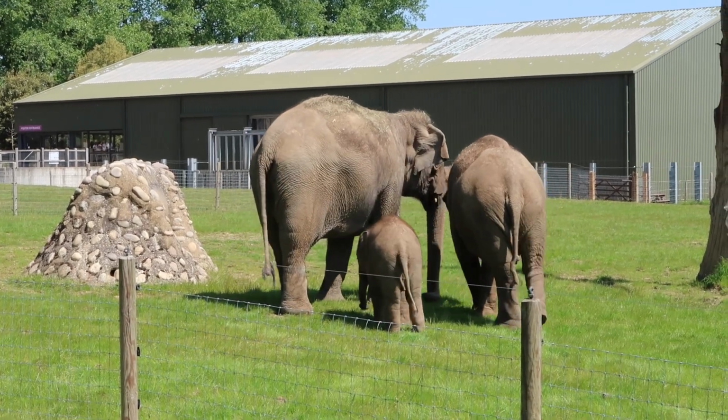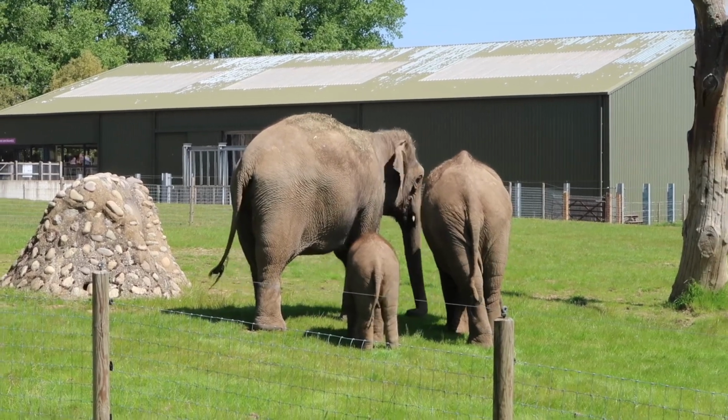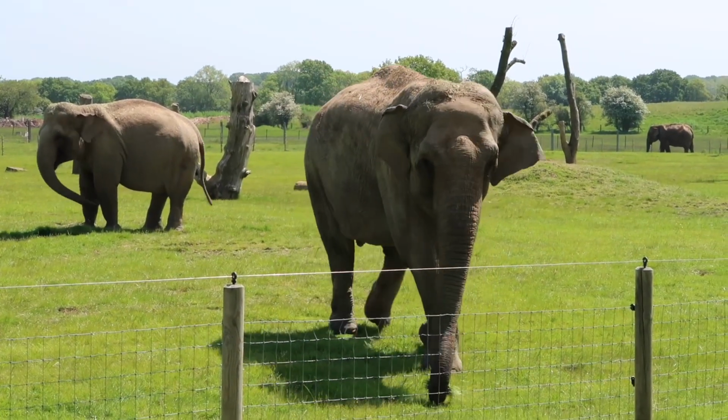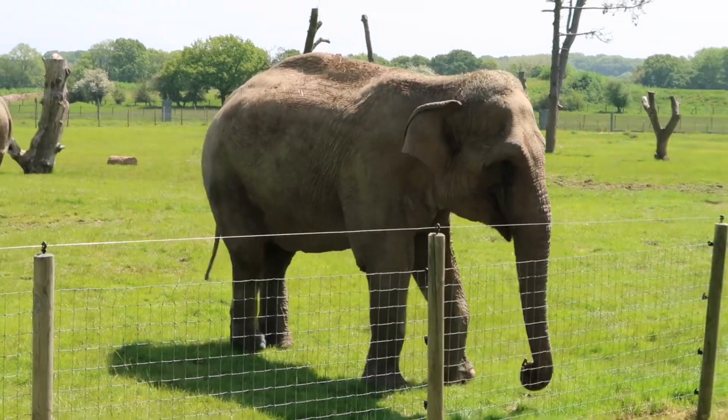Unless you really look closely, these elephants can look very similar. I think this is Luca coming towards me now, just to the side. That's Luca, I believe. They're very, very inquisitive.